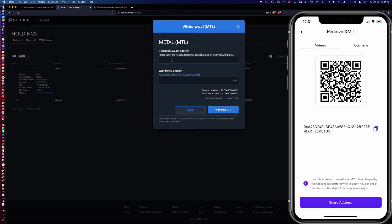So let's do that. Let's go ahead and, I should say, let's paste in my address. And if you were to look from here, look over here, you'll see that it's the same. It ends in CAD5. And so that's my address. So now what do I want to withdraw? Well, I want to withdraw the max, right? I want to get everything off of the exchange. And I know that it's going to cost me 20.